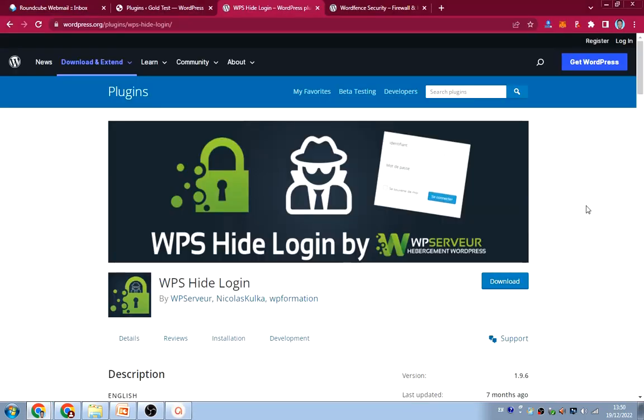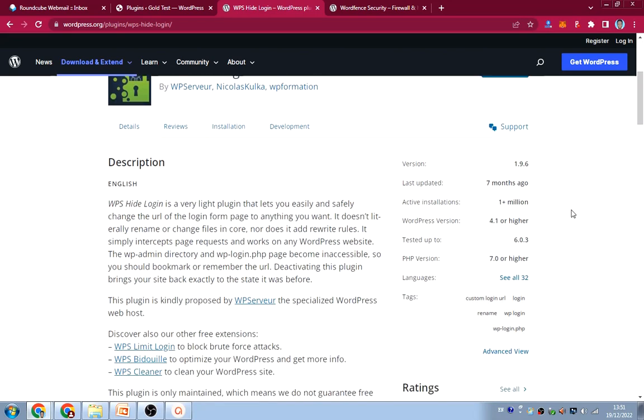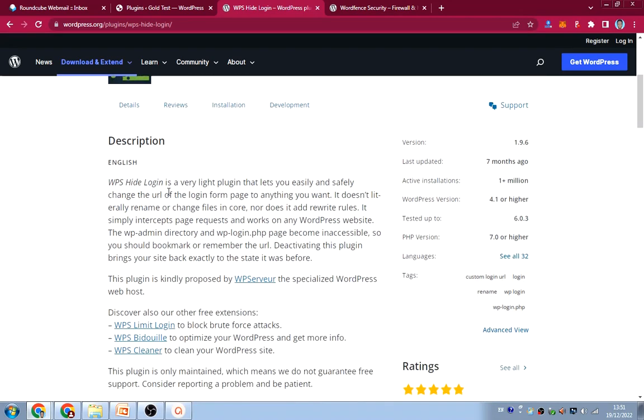So the next one that we're going to talk about is another plugin called WPS Hide Login by WPServer. Now what this plugin does is it helps you to change the admin login URL. So if you want to change your admin login URL, you can change it easily.